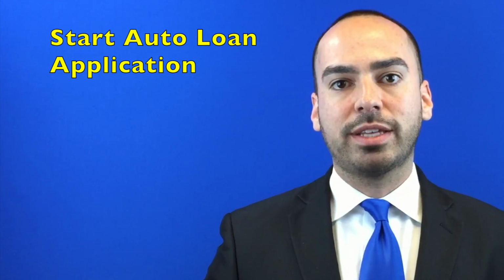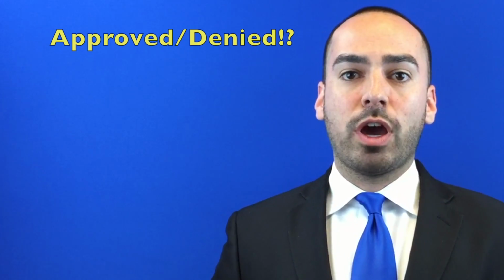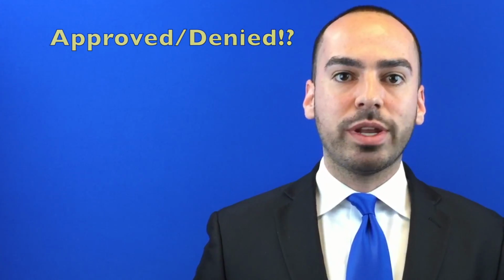After you wait a week, then you can move on to the next step, which is starting the auto loan application process. You're going to go into the credit union or apply online, and what you're going to tell them is that you're looking to get approved for an auto loan, but you haven't picked out the vehicle yet. Now it's the moment of truth. Are you approved or are you denied?